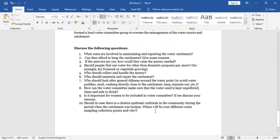Okay, Mr. Ekole, that's actually a smart question. From the previous lessons, you see, there's contamination around the taps, but as a water sanitation officer, I think you'll be good to collect water samples from the source of the water first. Yes. You collect another one maybe at the catchment, and then you collect another one at the tap. So these 3 points should be well noted, because from there you can tell where the contamination is.